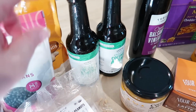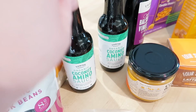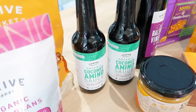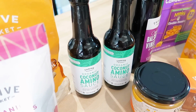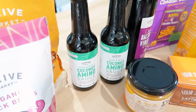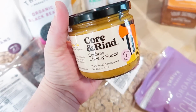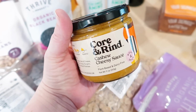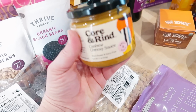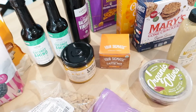I also got some coconut aminos. This is my favorite thing to get from them also. It is hard to find sometimes in my grocery stores, so I went ahead and got 2 bottles of it this time to keep in my pantry. I love it. It's so good. I like it better than soy sauce. I decided to try some of this cashew cheese sauce. This is plant-based, the Core and Rind brand. I've never seen this before in my stores, so I'm excited to try that.